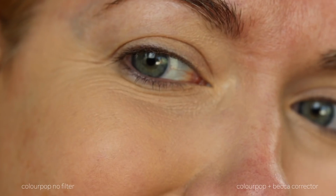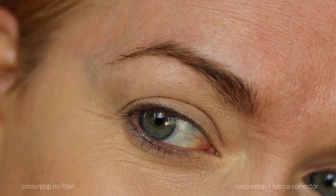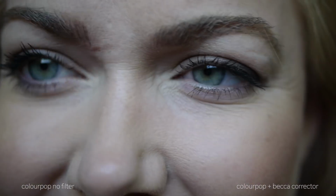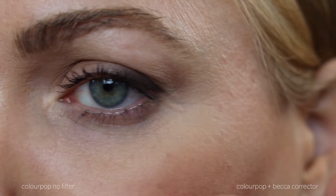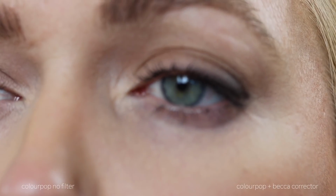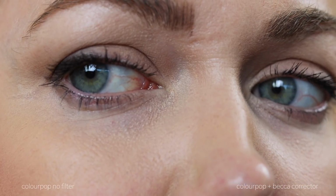But I've noticed that initially, it looks so beautiful. You get a ton of coverage. And then when I step outside, I'm like, ooh. It really emphasizes fine lines. I think this would be great for a younger gal. I think it would be great for oily skin. It's just not the right one for me. And I do need to test out the new ColourPop concealer.